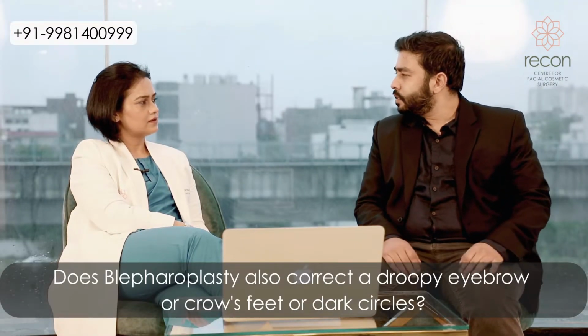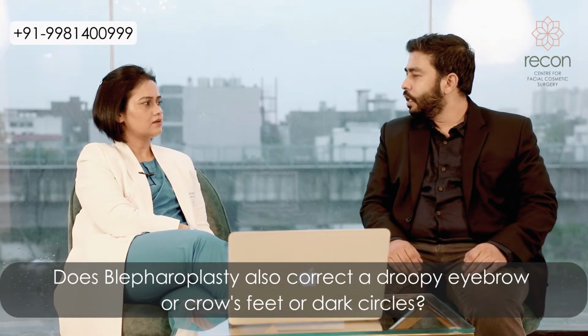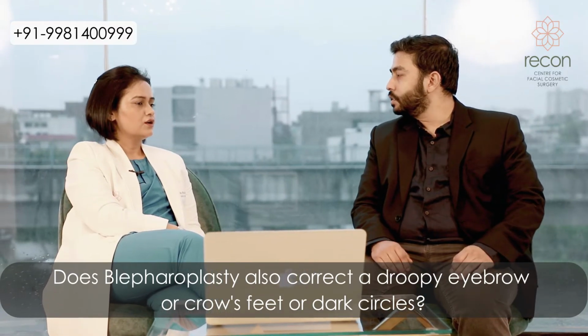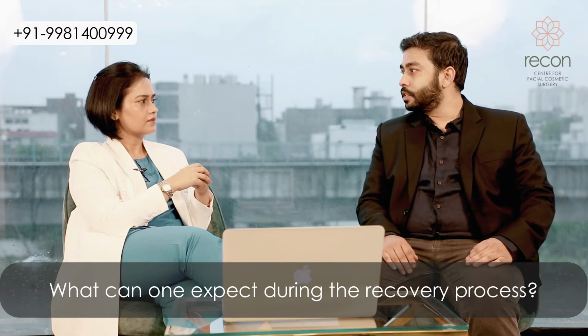Does blepharoplasty also correct a droopy eyebrow or crow's feet and also dark circles in some cases? That's an interesting question. Blepharoplasty alone does not take care of these things, but when combined with a brow lift or a Botox injection, it does take care of your crow's feet and your drooping eyebrows. In fact, this enhances the results of surgery. However, blepharoplasty has no role to play in your under eye dark circles, no. So it sounds simple enough, but how does the recovery process happen?